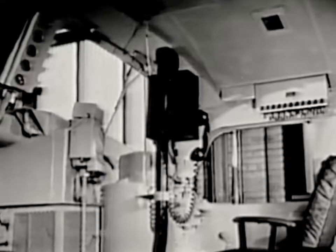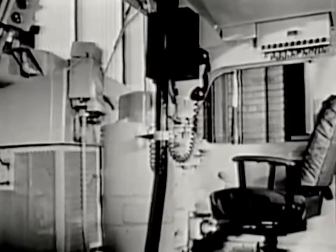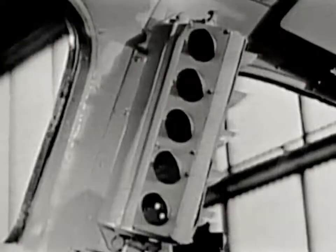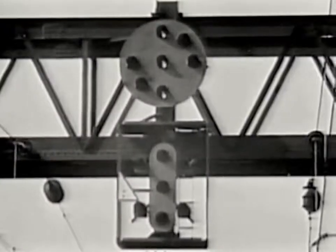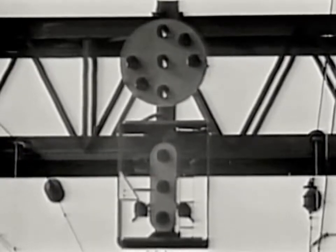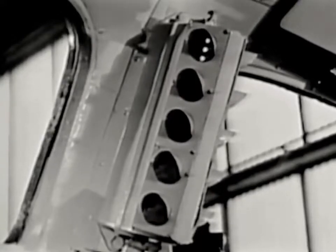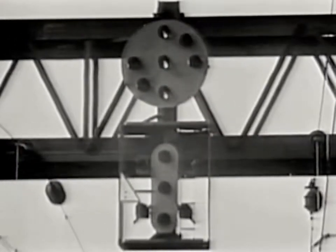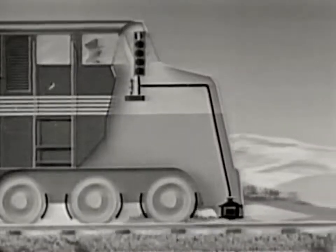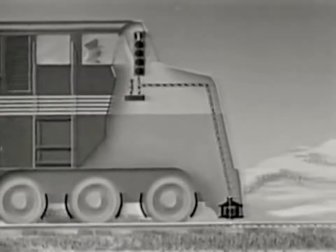Inside the cab of a diesel, we can see a few of the many modern devices which aid the locomotive engineer. These are the cab signals. They reproduce the wayside signals. In fair weather or foul, in sleet or fog, our engineer knows at all times the conditions ahead. This duplication of the wayside signals on the cab signals is accomplished by electric impulses flowing through the rails.